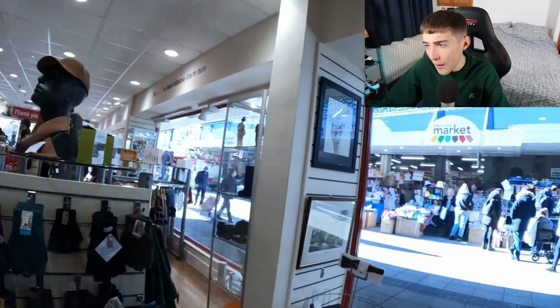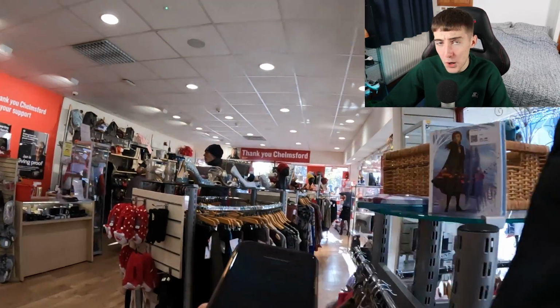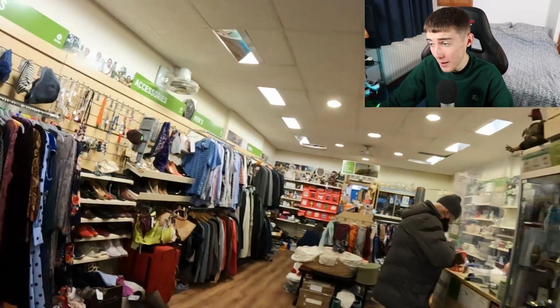That charity shop was a little dry overall, so I headed a long way out. This charity shop was weird shaped. It was really long, but really narrow at the same time. But I headed along to the Oxfam charity shop next. And this charity shop was packed. There was so much stuff in here.